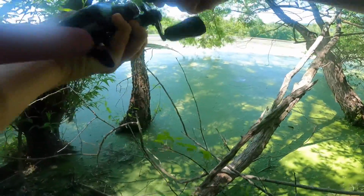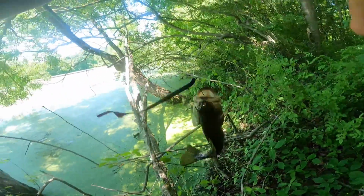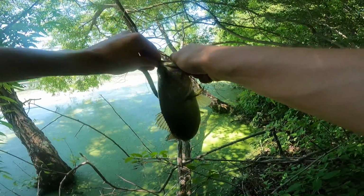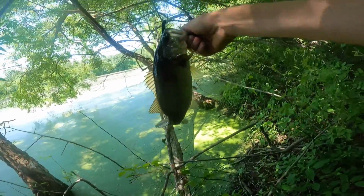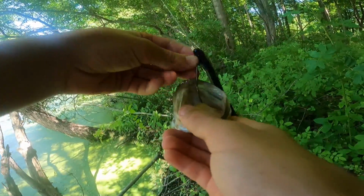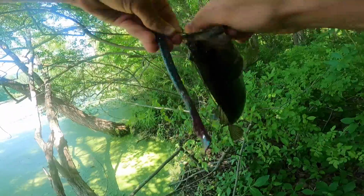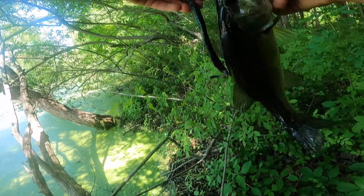Oh my God, he ate it. Oh my God, I got him. Did you guys see that? Oh my God, he blew up on it on the top of the water. Oh my God, it was a bass. That was so cool. I cast it up into this tree right here, and it fell down, and he blew up on top of the water and just absolutely choked it. That was insane. It's the smallest one of the day, probably about a half pounder.